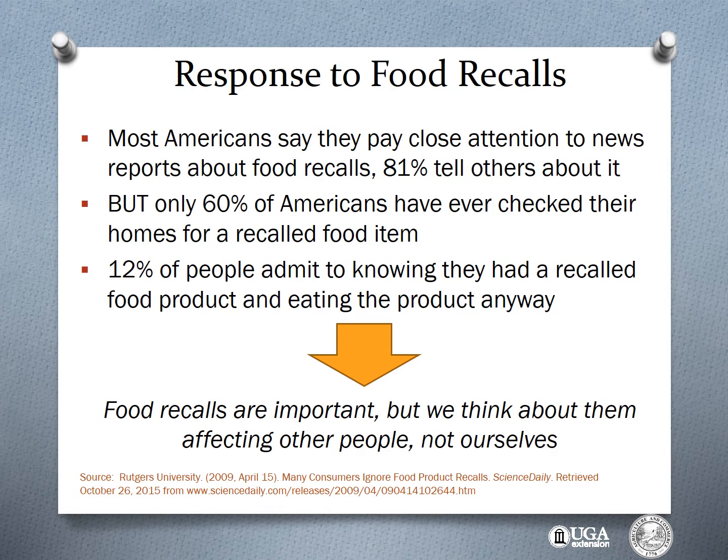A survey done a few years ago by Rutgers University found that Americans see food recalls as important, but they don't think that they will be directly affected. In fact, the survey found that most Americans say that they pay close attention to news reports and recalls. 81% of the survey group even said that they tell others about recalls that they have heard about.